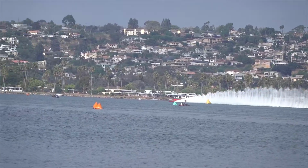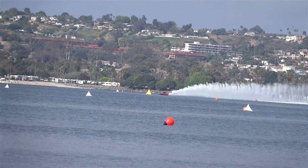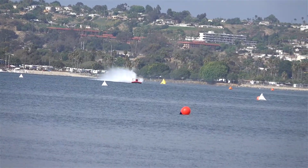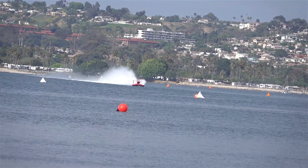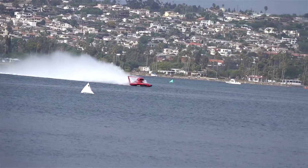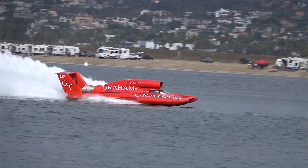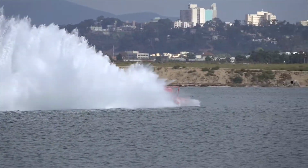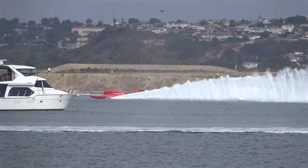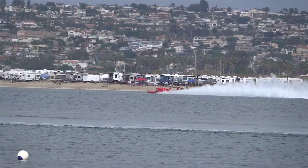153.967. Lap number 2. And Mike comes out to lane number 3, running a little wider this time than he did the first 2 laps. So he settles the boat down, comes to the SeaWorld turn. Now a nice tight turn from the exit of the SeaWorld turn, that big yellow buoy. It says, you're on the straightaway.